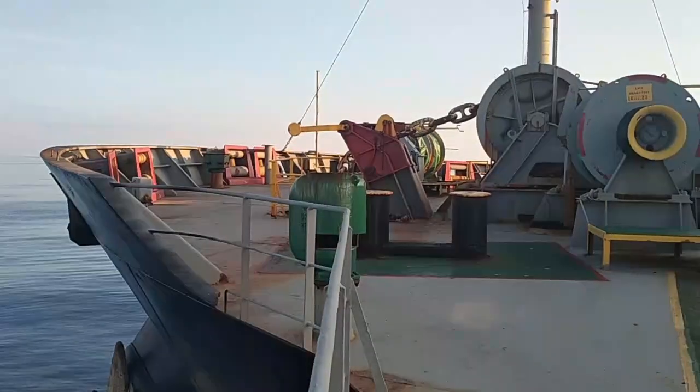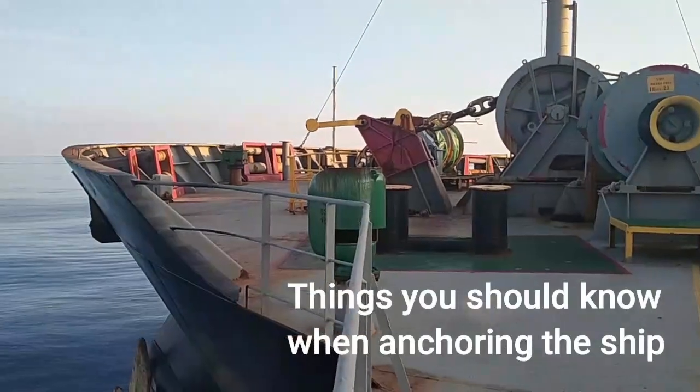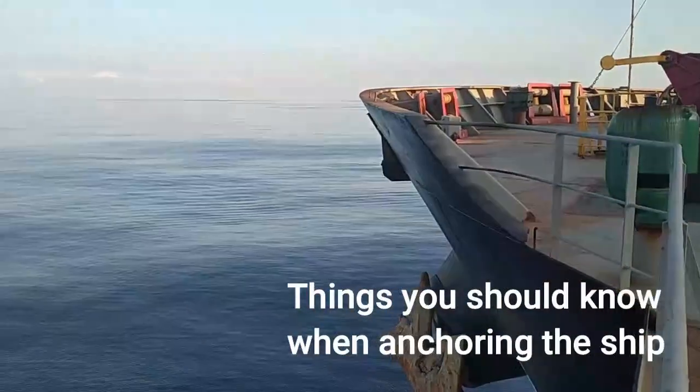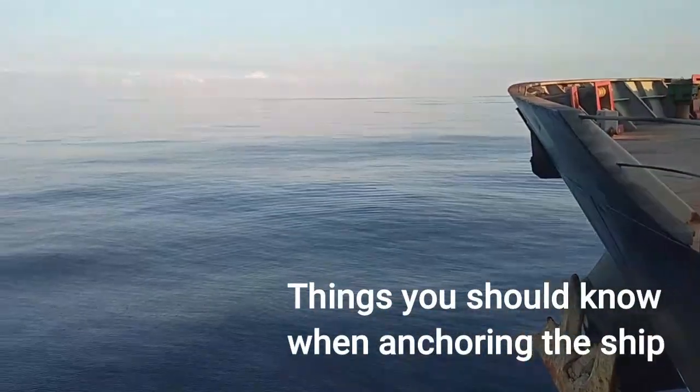Anchoring is one of the crucial operations on board the ship, and following the correct procedures and having a lot of knowledge about it can lead to safe operation. Here are some points to help you navigate with anchoring.